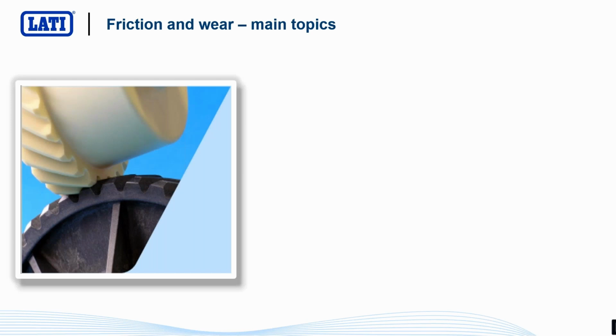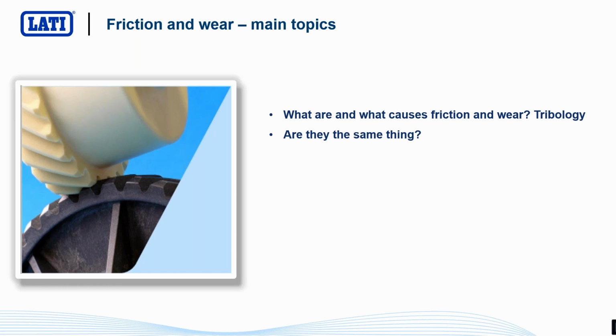What are we going to discuss in the next hour? First of all, we will try to better understand what friction and wear are, and what the common causes leading to friction and wear are. We will have to talk a little bit about tribology, which is the science of friction. But of course, we will stay away from rocket science. We want to keep it straight and simple as much as possible.